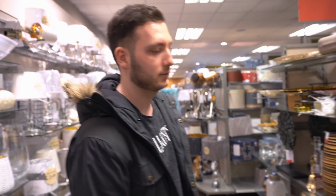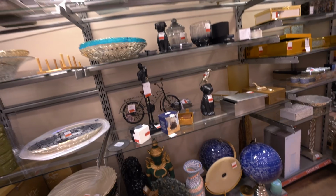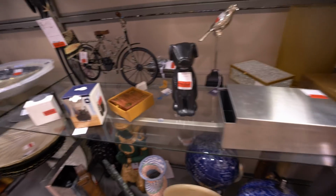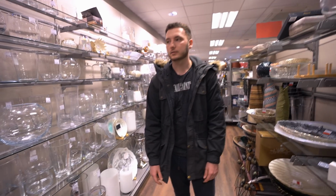They have a lot of interesting ornaments here, don't they? Yeah, there's so many things I like. Everything's amazing here because they have so many things that are imported from different countries like Thailand and India. They have a lot of things from India, and it's handmade. It's really cool.